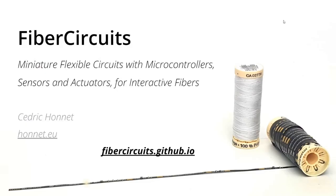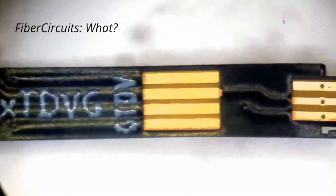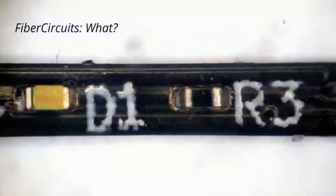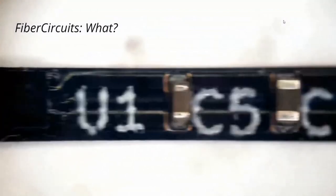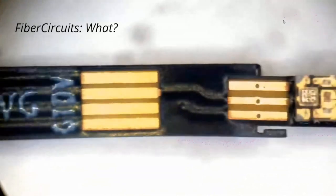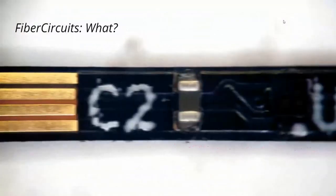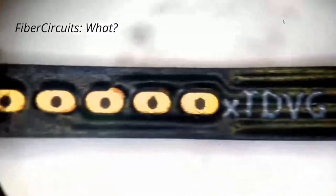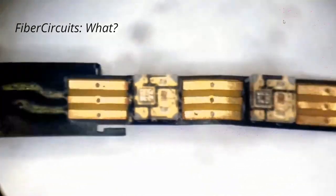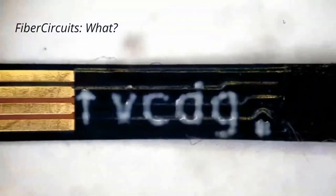So let's talk about these fiber circuits first. I would like to know what you in the audience feel when you see this. How thick do you think the flexible PCB is? 1 mm. Nice. I can hear some people. So it's exactly between 1 and 2. This one is 1 millimeter wide because it's the 1 millimeter addressable LED, and this one is 1.5.